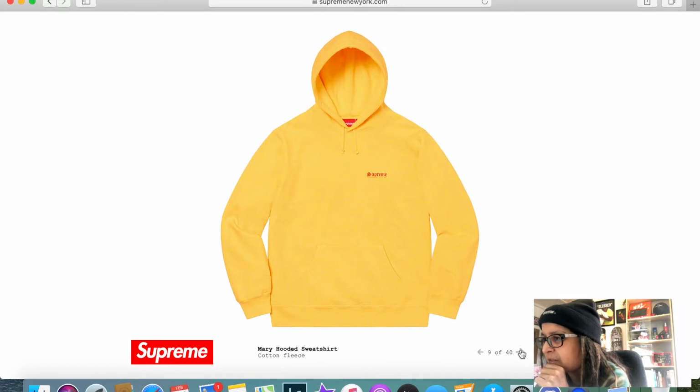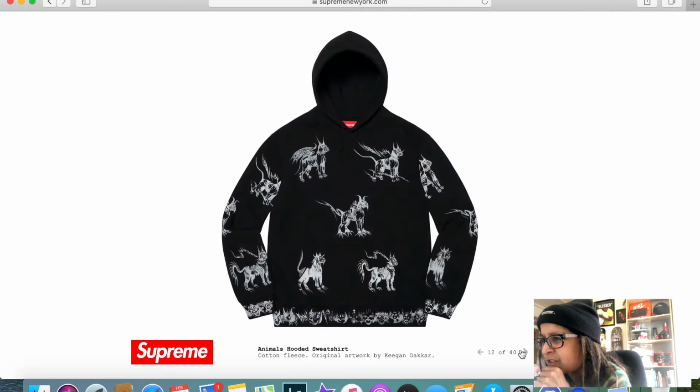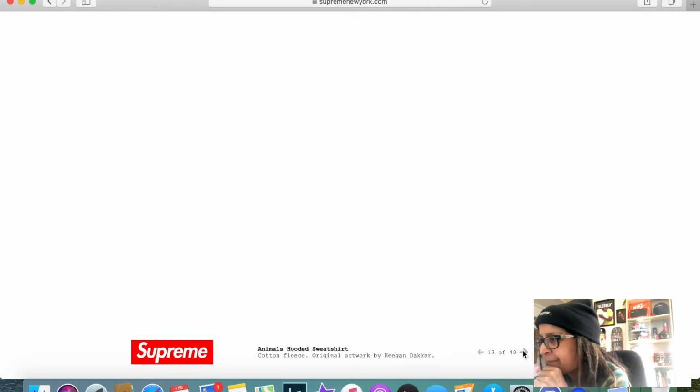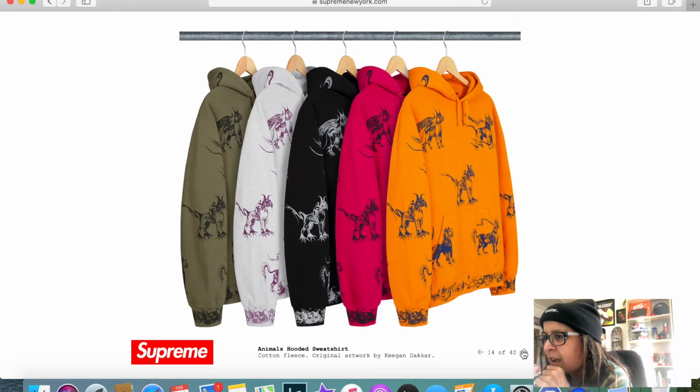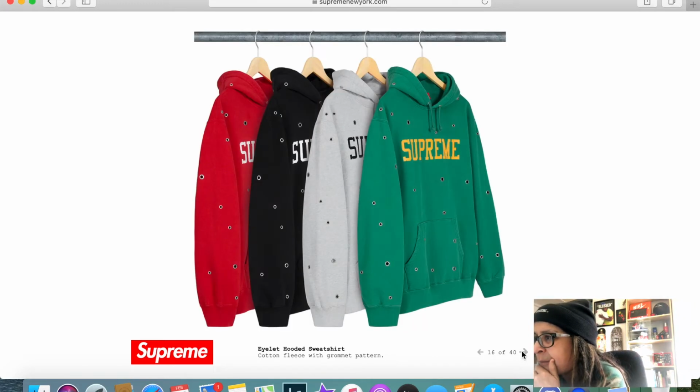No, don't do religion. No, absolutely not. Animals, hooded sweatshirt. No. Artwork by Keegan Dakar. Interesting. But no, not for me. Eyelet, oh my God. I've stuck a load of eyelets over a sweatshirt. Okay, definitely not for me.